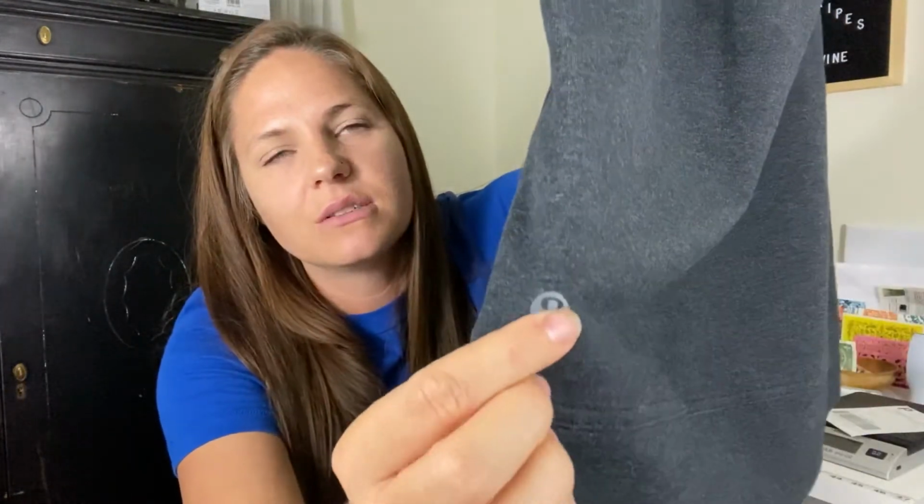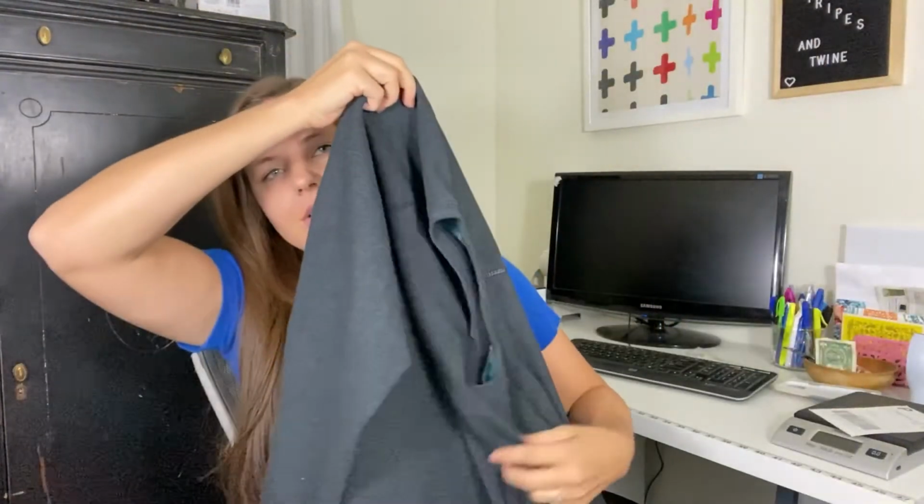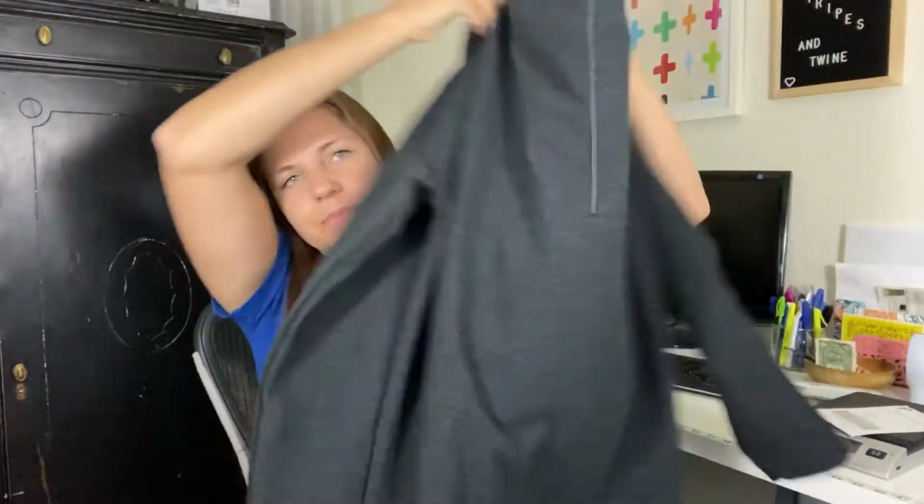That one is a men's Lululemon. My husband tried it on, and I think it's about a size large, possibly an extra large. I just saw it has this reflective strip right here. That's really nice. I got that one for $2 also. All the clothing items I got for $2 at that estate sale.